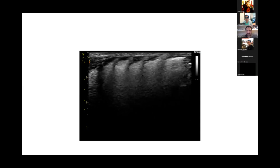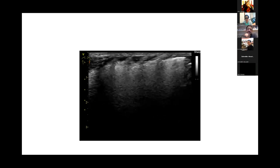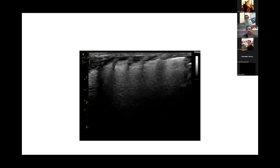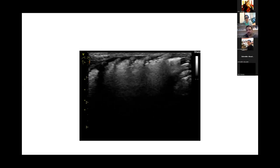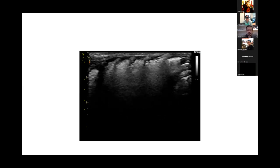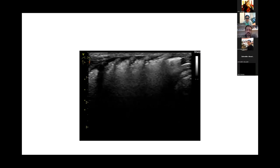I'll talk about the right side and then I'll talk about the left side or the other way around. So on the right side, the pleura is thick, sliding, irregular, and with subpleural microconsolidations. And there is no evidence of effusion and no evidence of pneumothorax. And mainly the lung, I call it whiteout lung on the right side. On the left side, maybe I could appreciate some A lines, but it's mainly B profile. But on the lateral sides of the lungs, there is whiteout lungs as well. So I would say picture consistent with RDS.